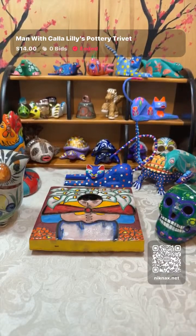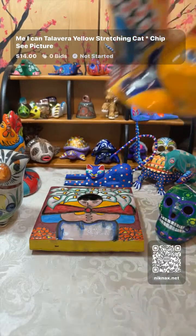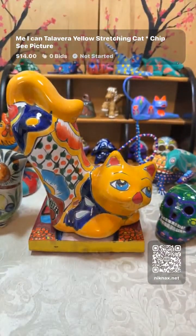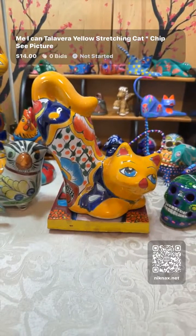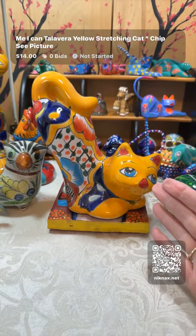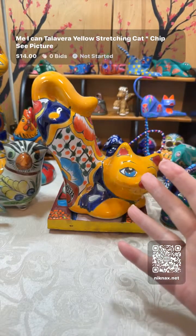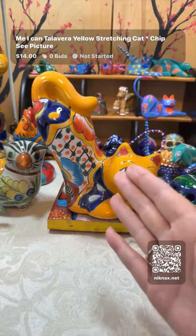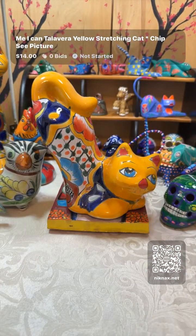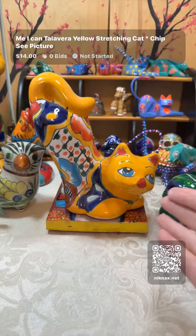And how about some beautiful kitty cats? I know you all love your kitties. Here's a beautiful Talavera. Remember, Talavera is the really bright colored painted pottery. I did a little research this morning. The Talavera colors originated from the Spaniards that came over, and then it's a mixture of the Spaniards and some of the, oh gosh, not Moroccan, but anyway, it has its roots in Spanish majolica. So that's the Talavera. And then the Tonala is more of the native indigenous people mixture of pottery. So brightly colored Talavera.